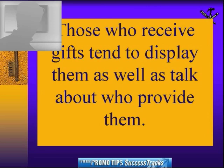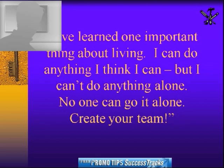Well, how are you going to distribute these? That could open up a whole other world of packaging. It could open up a whole other world to help you take more to the bottom line by adding more things involved in that. So remember, those who receive gifts tend to display them and talk about them. Getting back to the word of mouth, that is definitely important.